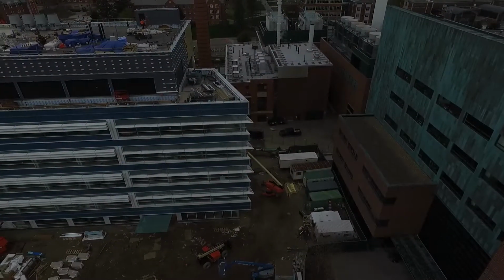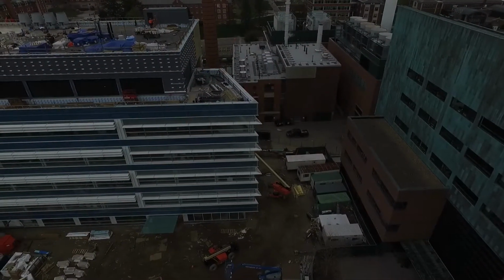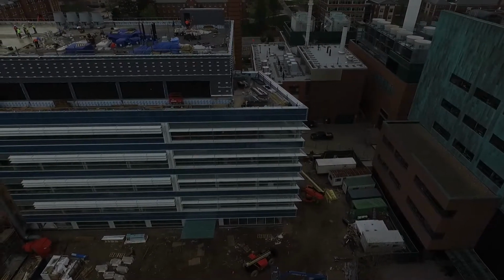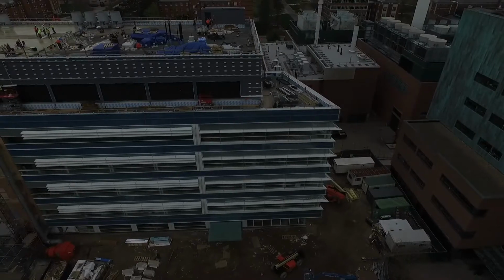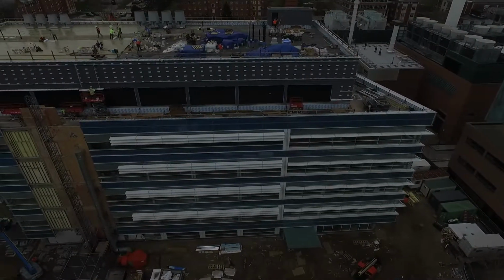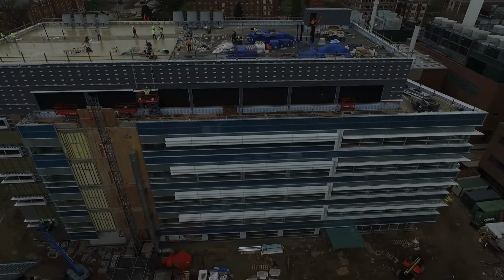Let's take a minute and look at the north elevation. Down below we can see the main entrance canopies completed. All the structural glass and spandrel glass is completed. What a wonderful contrast of the blue, the gray, and the white from the shade eyebrows.